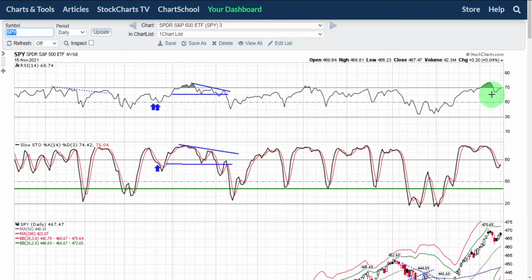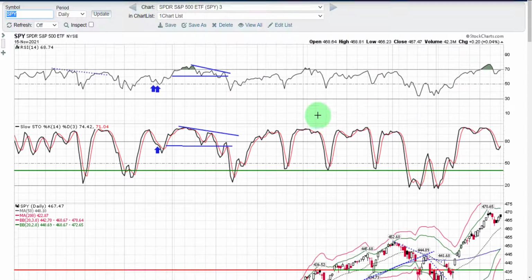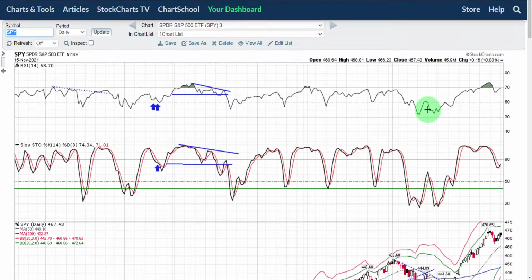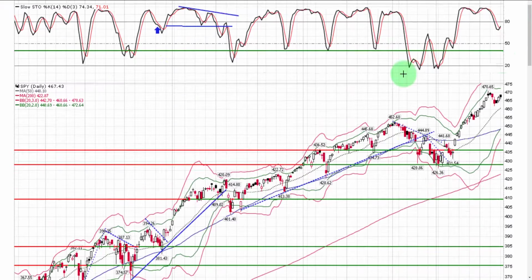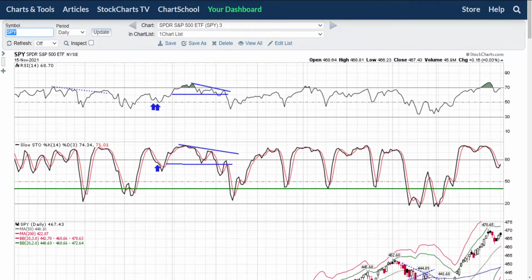Taking a look at the S&P 500, it eked out a gain, closing off the highs of the session. I could have sworn we closed down. I guess these updated, but we did manage to close up. And again, do we break out to new higher highs? The test is always at the top.